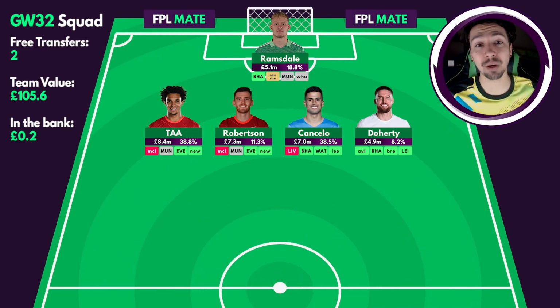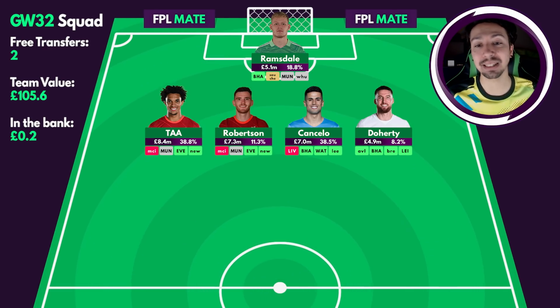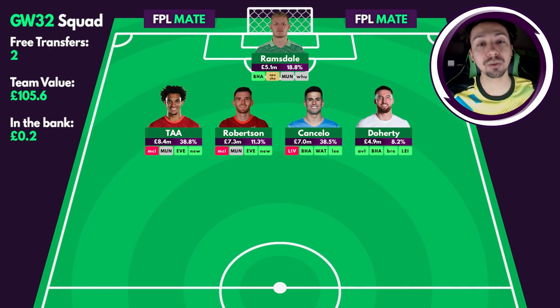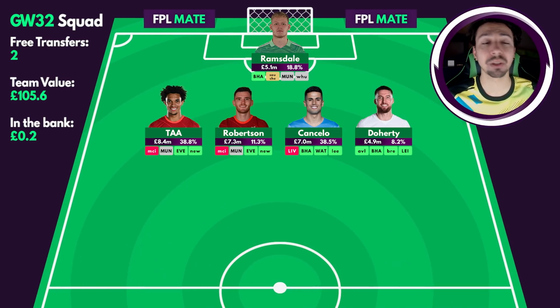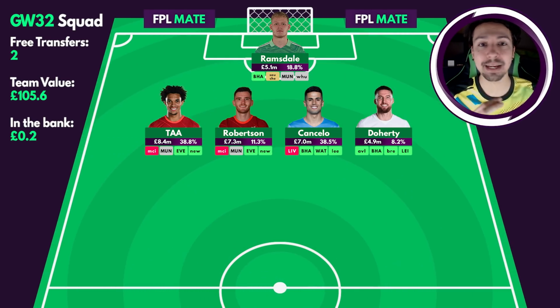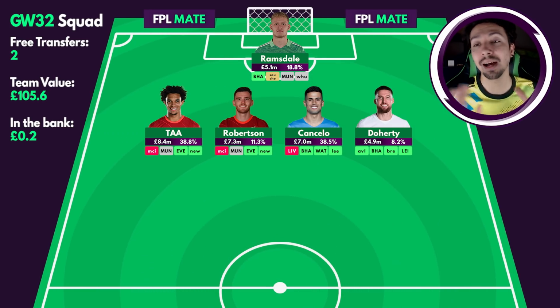I honestly think he's going to be one of the most important players to have for the remaining games of this season. I mean, look at these fixtures. Aston Villa, Brighton, Brentford, Leicester, all in a row. There's going to be huge points to be gained here. Spurs have great fixtures. Spurs are in great form. Players like Doherty, Son, Kulusevski, Kane, these players are in such good form. You just got to have them and hope they do well.